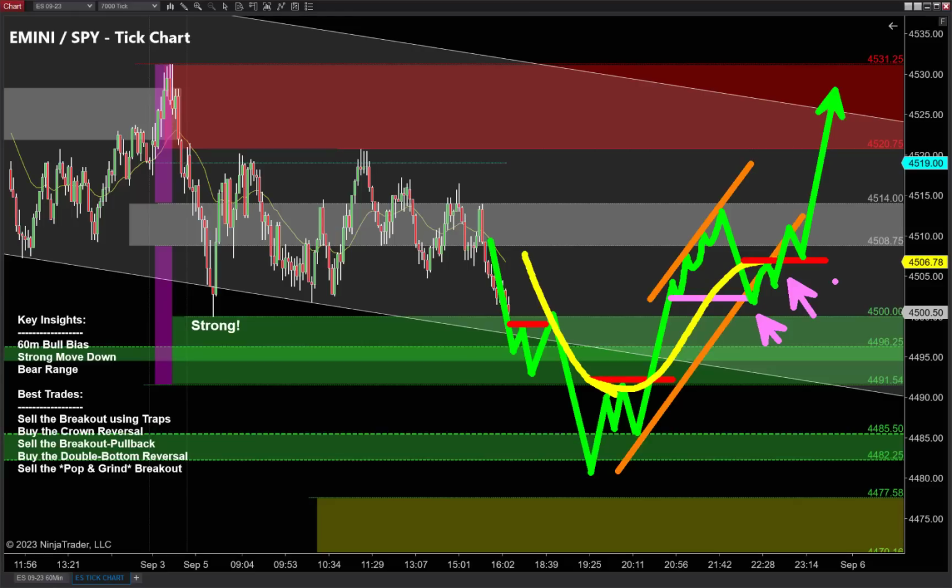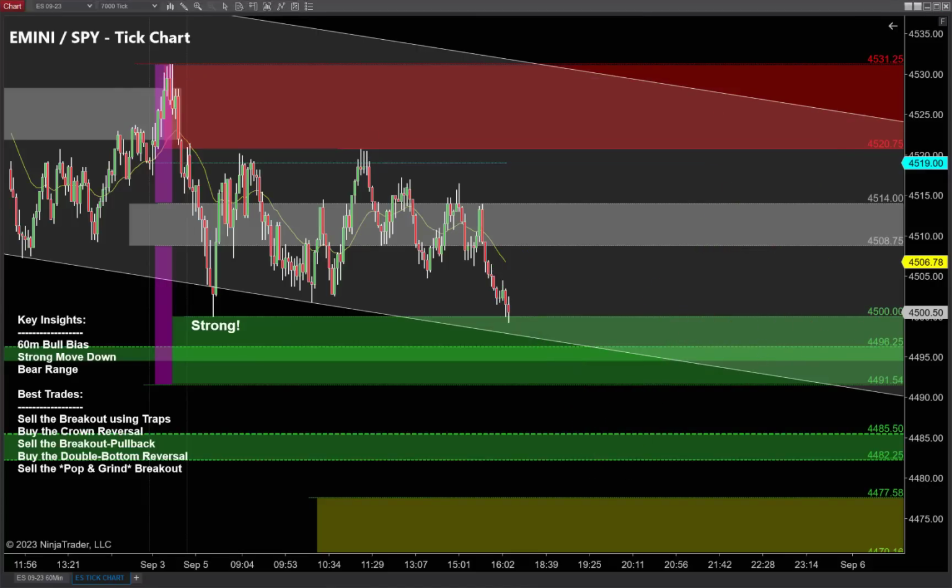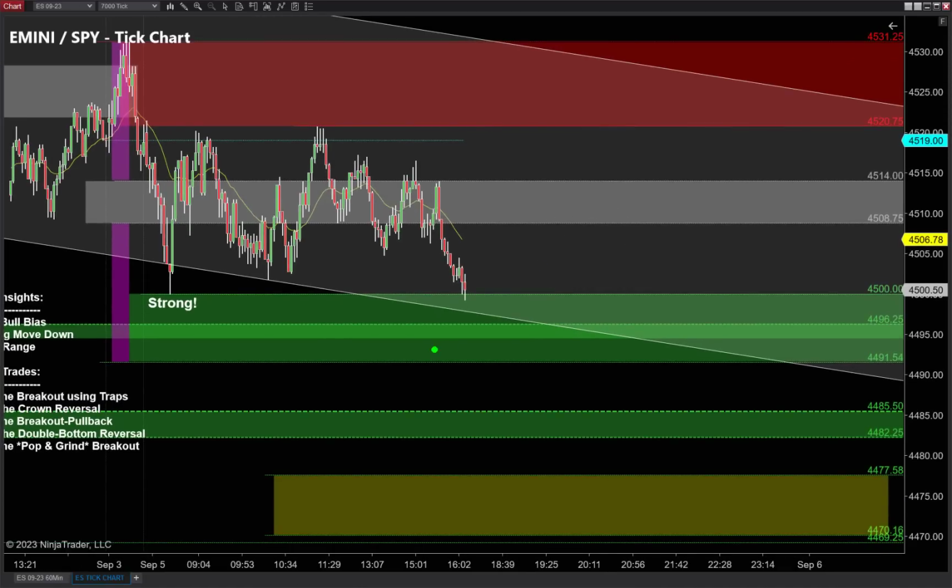Where would the buyers want to go? The buyers have one thing on their mind, right? Take out these highs overhead. So if we do get that crown reversal off the low, and it pops up and begins to grind, clearly getting above the lows of that trading range, now we anticipate that rotation back higher, and we start getting aggressive finding entries off the low of that channel. Keep it in mind as we get that breakout pullback.